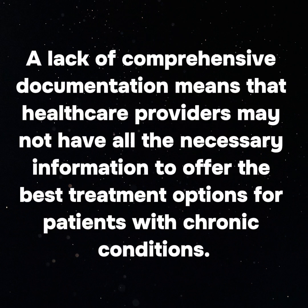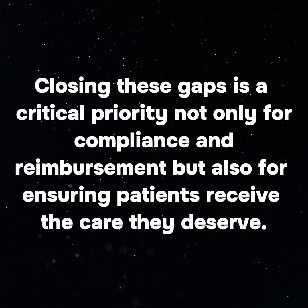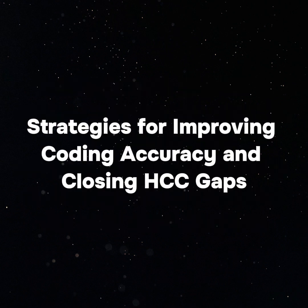A lack of comprehensive documentation means that healthcare providers may not have all the necessary information to offer the best treatment options for patients with chronic conditions. Closing these gaps is a critical priority not only for compliance and reimbursement, but also for ensuring patients receive the care they deserve. Strategies for improving coding accuracy and closing HCC gaps.